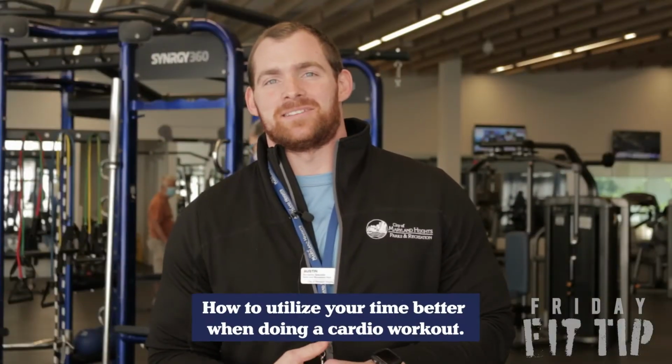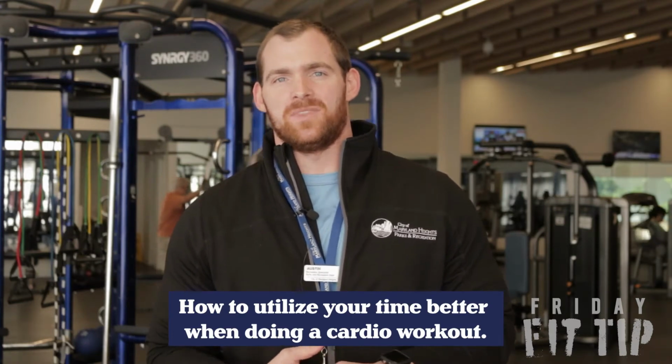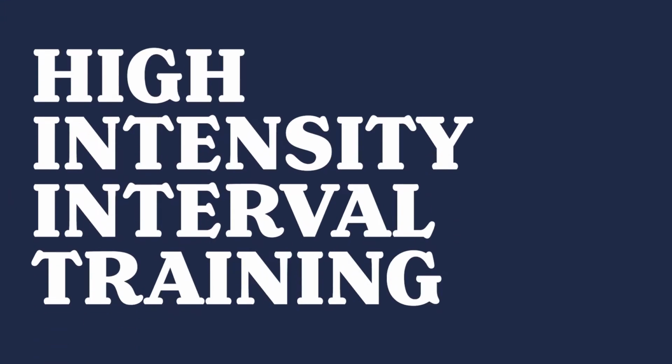So today's Fit Tip is gonna help you all utilize your time a little bit better when you come to the gym. We're gonna go over two different types of cardio. One is gonna be HIIT, and the other is LISS. HIIT stands for High Intensity Interval Training.